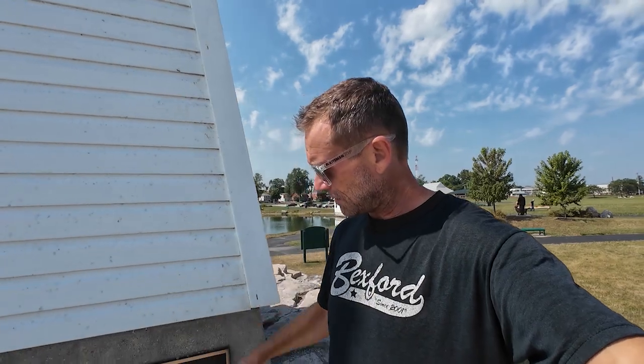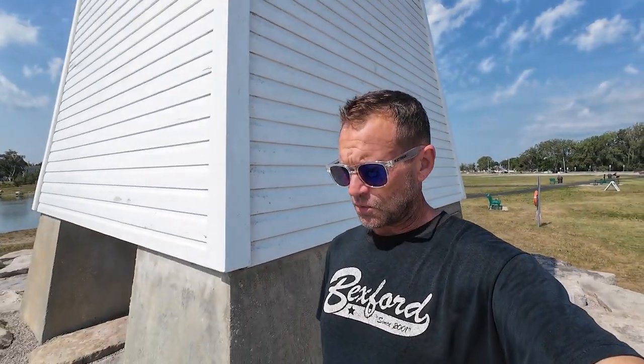I was actually looking around for a haunted lighthouse, and this one came up in the list, but I haven't heard any stories about it. There is a lighthouse nearby that is supposedly very haunted, but we're not going to be able to check that one or this one out on the inside today. That's okay. We have other things in the works.